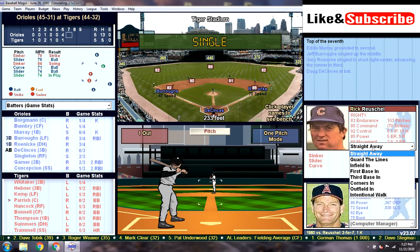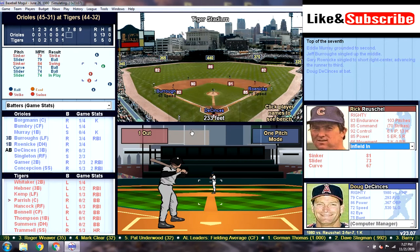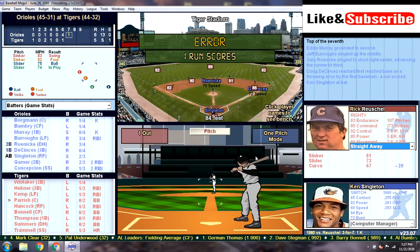So we're going to pull the infield in against Doug DeCinces and hope for a ground ball to one of the infielders that go home. It is going to be hit to JT. JT commits an error, and the go-ahead run scores. Renicky is safe at second, and we are still at 1 out. And that's all I can do for Reuschel.